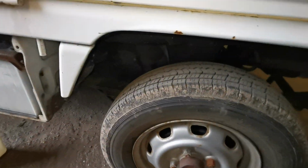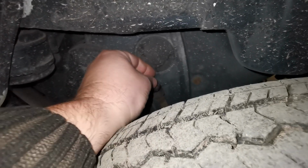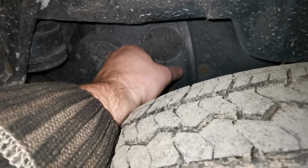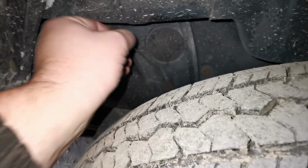Next up, I went to go and check the oil, which is randomly in the left hand side wheel well. Unscrew this, it's all metal because obviously it's going to get stone chips and stuff. Pull the dipstick out.